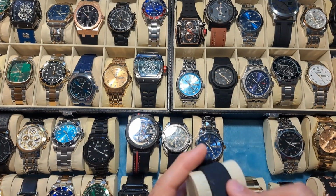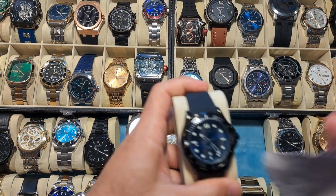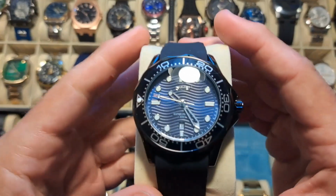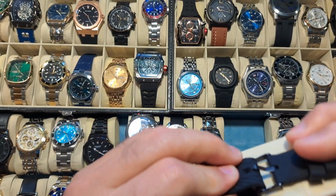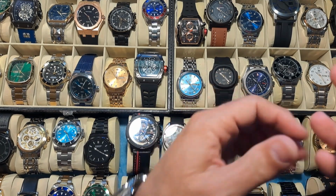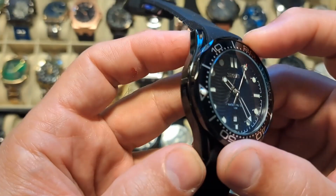Well, let's just do this Skmei. This Skmei watch was, I believe, this was a great quality. I got this on AliExpress, and I believe this was somewhere in the neighborhood of $12, I believe, for this Skmei watch. And it doesn't seem like much, and for the price point, you shouldn't really expect a lot. But guys, I was actually surprised by it.